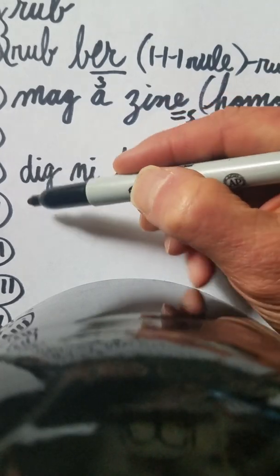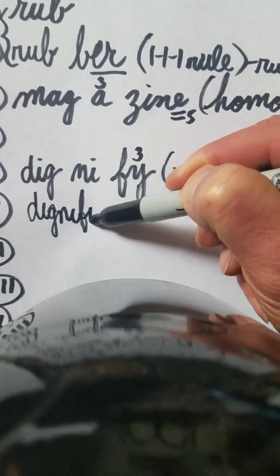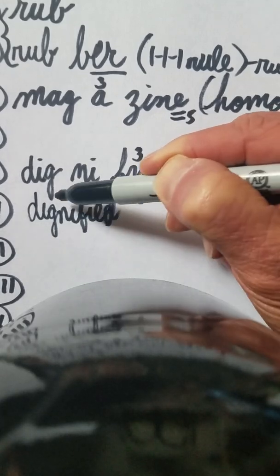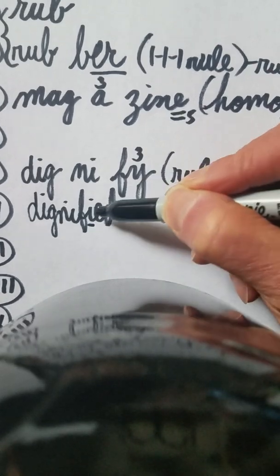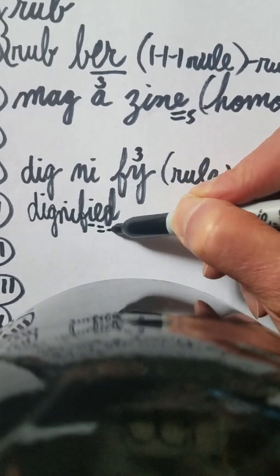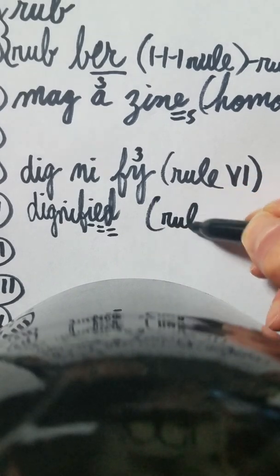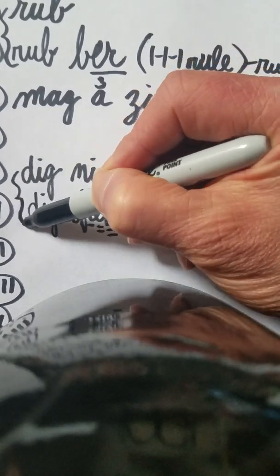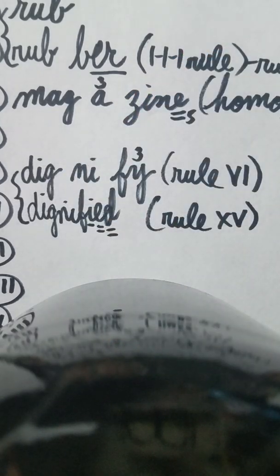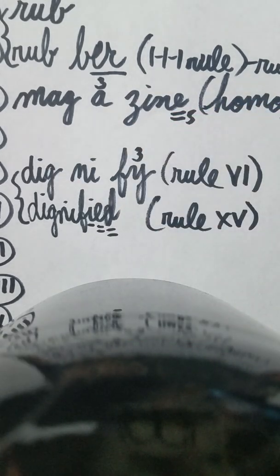Okay, so just say dignified and write it. We change the Y to an I. So let's go. Dignified. Don't forget to dot your I's. Let's underline, change the Y to an I, underline the I, the E twice, and the D twice. When we change the Y to an I, that is rule 15. And what do we do with these two words? Excellent. And there are many, many people who we know are very, very dignified. They dignify any situation in their lives.